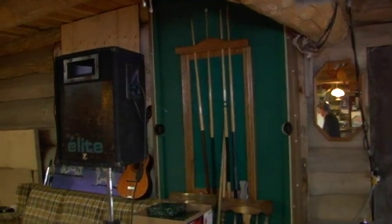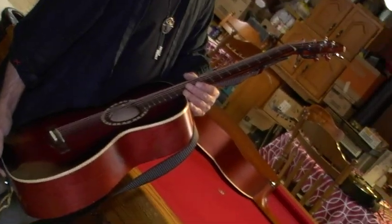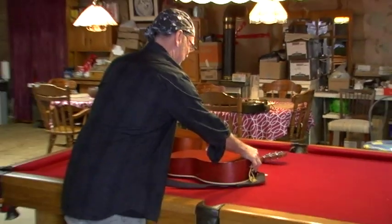What kind of guitar is this? Well, it's an Art Luthier guitar. I think it came from Simpsons-Sears, I suspect. Like the old Sears Roebuck special, the Silvertone.